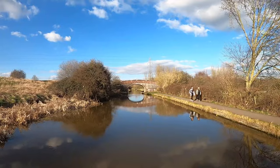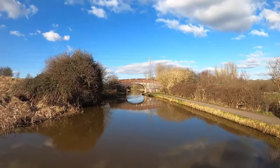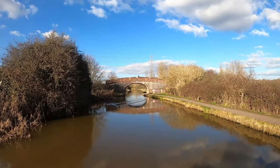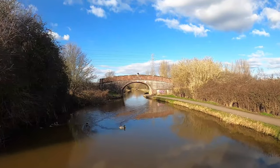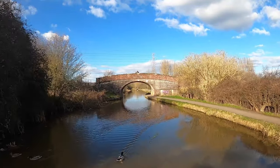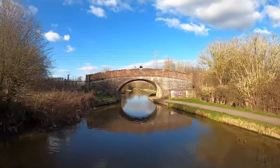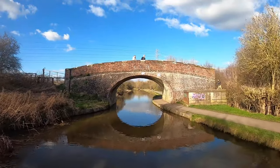Under this bridge we actually come to the main part of the Countess of Chester Country Park. It's one of those hidden gems, especially if you like walking with dogs, especially over on our port side. There are acres and acres and acres. I believe it was an old golf course at one point, and it's a glorious walk.